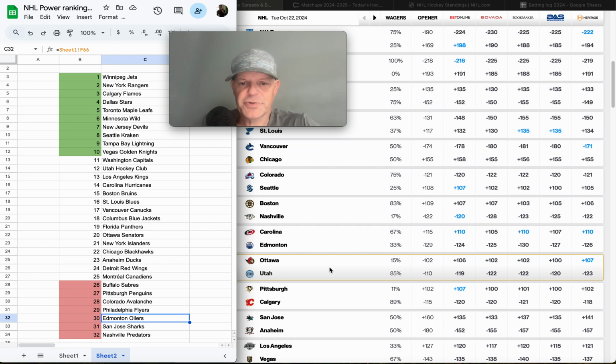Ottawa and our new Utah team here. Actually not bad to start. We have Utah as 12th, Ottawa as 20th. So we have both of those teams as basically mid-tier teams. That's probably a pretty good line by the books, meaning if Ottawa was at home, they would probably be the favorite.